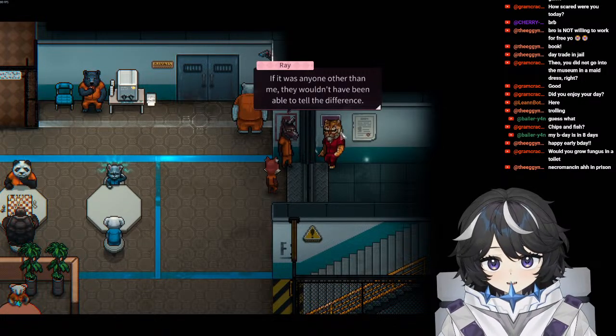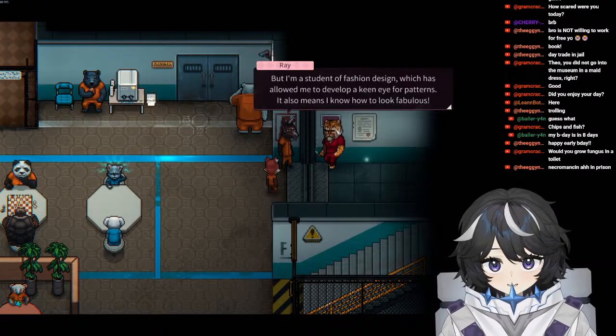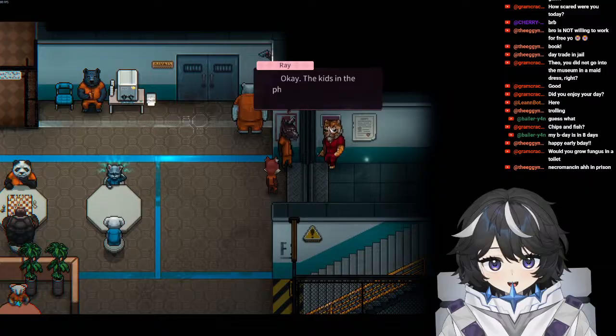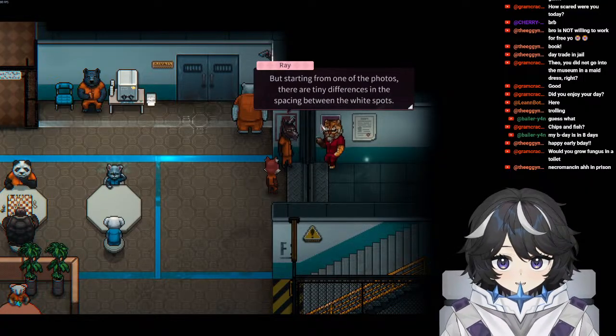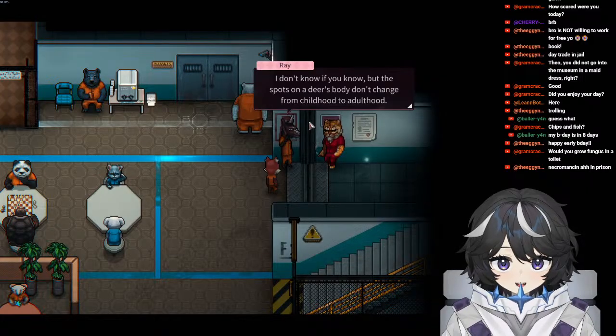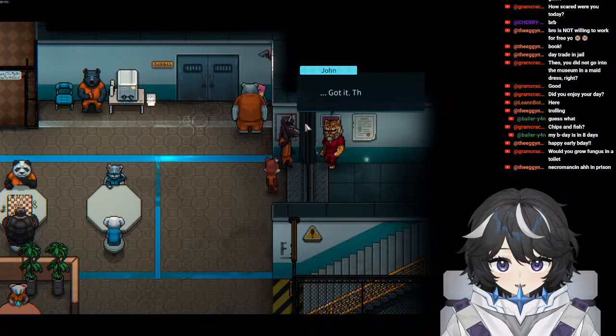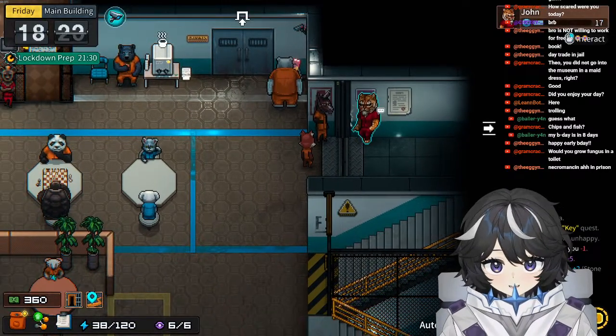If it was anyone other than me, they wouldn't have been able to tell the difference. But I'm a student of fashion design, which has allowed me to develop a keen eye for patterns. It also means I know how to look fabulous. Get to the point. Okay, the kids in the photos are cute, and they really do look alike, but starting from one of the photos, there are tiny differences in the spacing between the white spots. I don't know if you know, but the spots on deer's bodies don't change from childhood to adulthood. Got it. Thanks, Ray. Thanks? I'll just hear you say that.